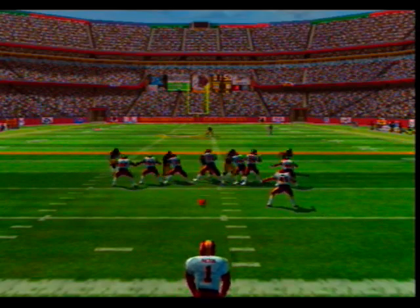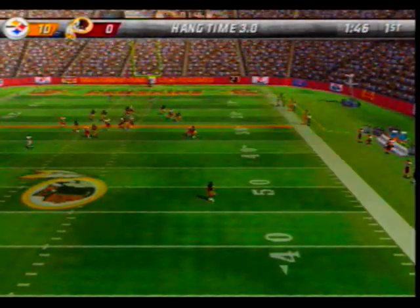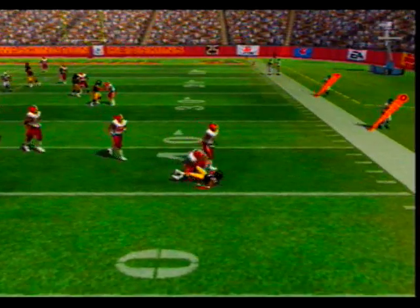Pat is ready to punt this one away. Moss is the deep return man. From the 49. Moss returns this one to the 43. 5 yards.